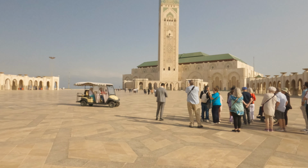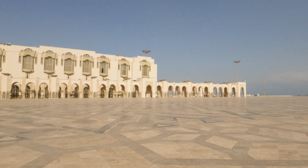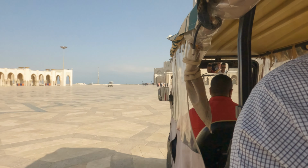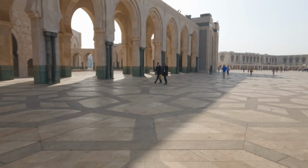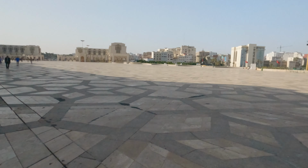Wow. It's huge. It's beautiful. Lots of Islamic design on the wall. Tiles. Big plaza. He said it seats 80,000.